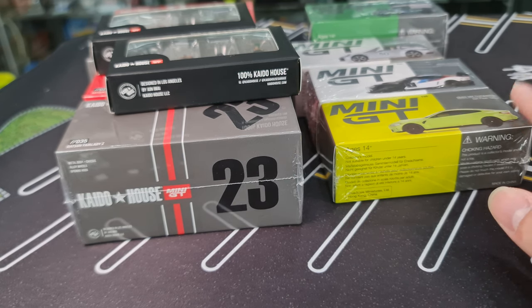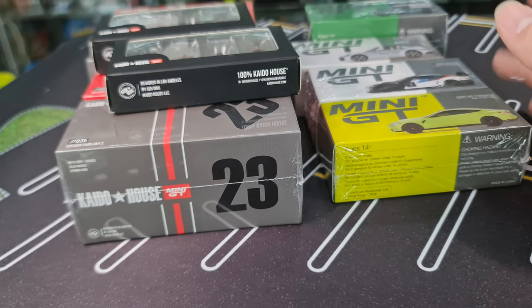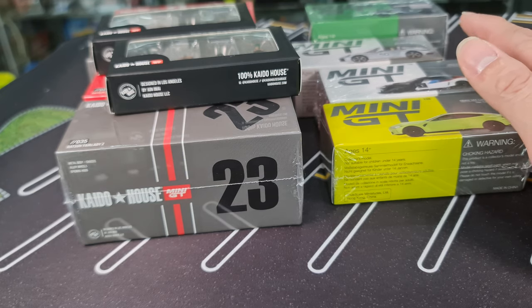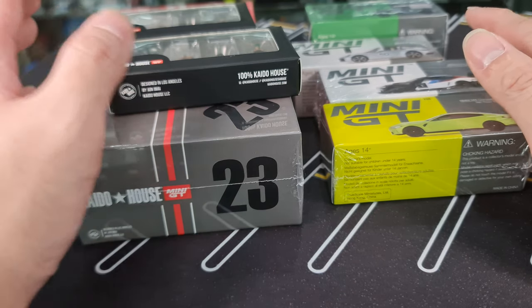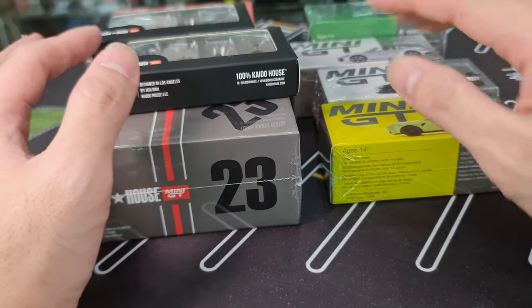Okay, in front of me I have the latest release for Mini GT and KaidoHouse. I would guess that this is actually the last arrival for April. And some of these are actually delayed, since December, and some even earlier than that, I think, if I recall correctly. But as long as they're here, I'm happy, okay? So let's get straight to it.